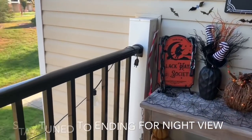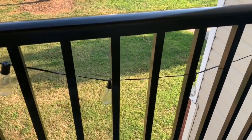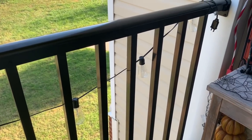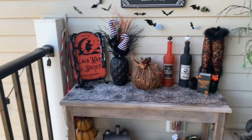All right, y'all. Let's go to this banister right here. We are going to put up some Christmas garland. And then we're going to add mesh and ribbon and a few other things. Okay. All right, y'all. So let me go ahead and get all that set up, and I'll be right back.